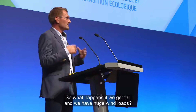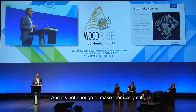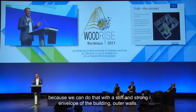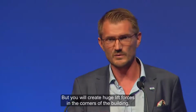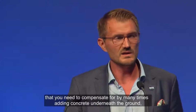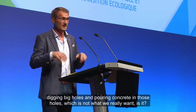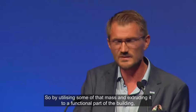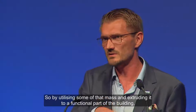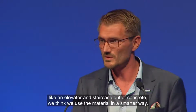So what happens if we get tall and we have huge wind loads, these buildings will fall over. And it's not enough to make them very stiff, because we can do that with a very stiff and strong envelope of the building, outer walls. But you will create huge lift forces in the corners of the building that you need to compensate for by many times adding concrete underneath the ground, digging big holes and pouring concrete in those holes, which is not what we really want, is it? So by utilizing some of that mass and extruding it to a functional part of the building, like an elevator and staircase out of concrete, we think we use the material in a smarter way.